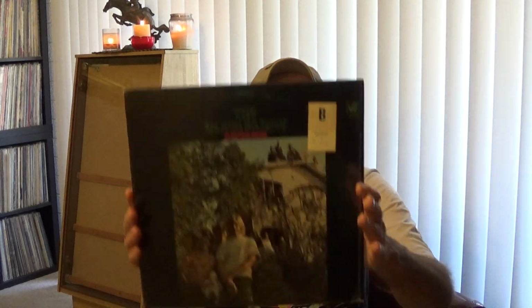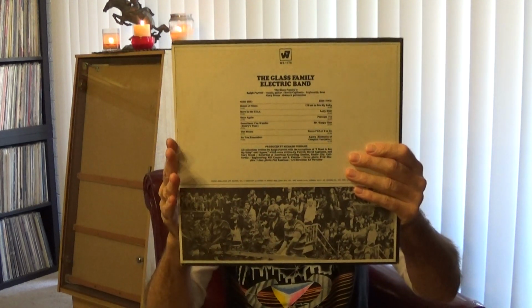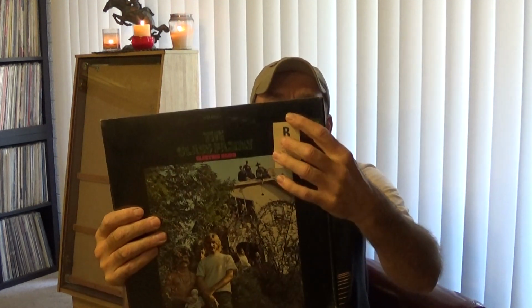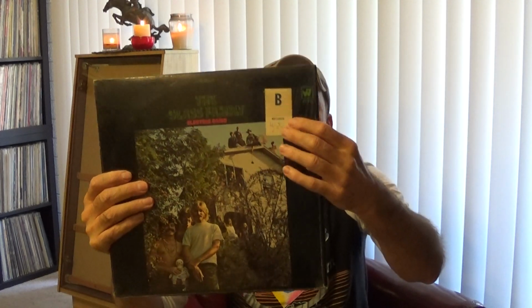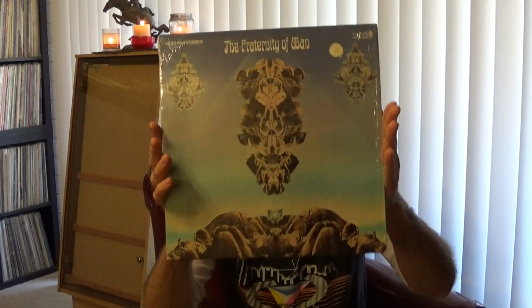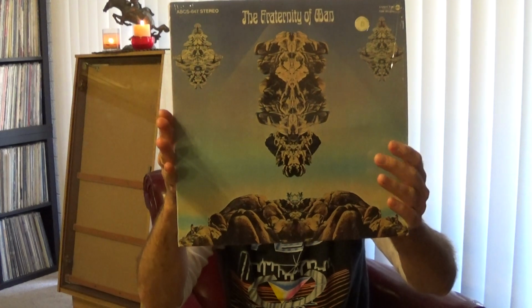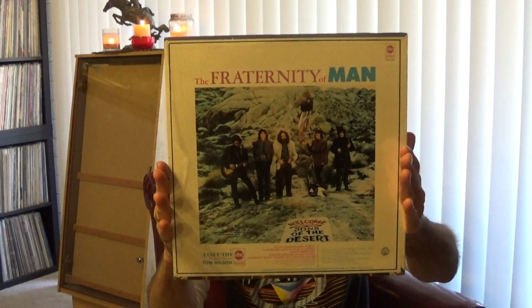This is the Glass Family, and I've shown this before, and it's got the same sort of, obviously from the same store, same sort of price code sticker on it. And this is another one that I've showed. This has got a price code sticker of D. No store name on it. It's the First Fraternity of Man.